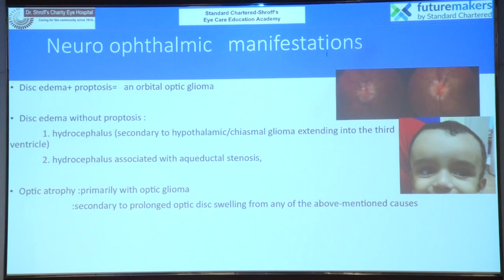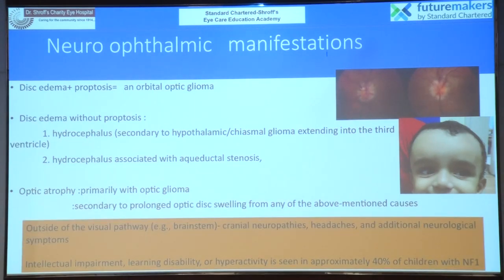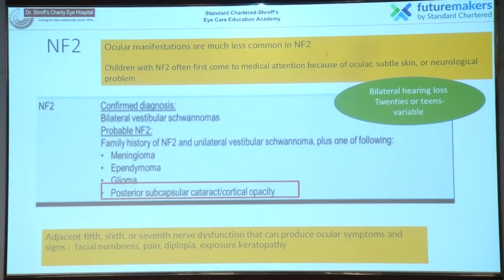If a disc edema is present in presence of proptosis, it gives us a clue that it is an optic disc glioma. However, if it is without proptosis, this could be secondary to hydrocephalus or a chiasmal glioma or hydrocephalus associated with aqueductal stenosis. Finally, they would lead to optic atrophy, either primary or secondary. If these gliomas are present along the other cranial nerves, then they would cause cranial neuropathies, headaches, and additional neurological symptoms. In 40% of the cases, they would have intellectual impairment, learning disability, and hyperactivity.